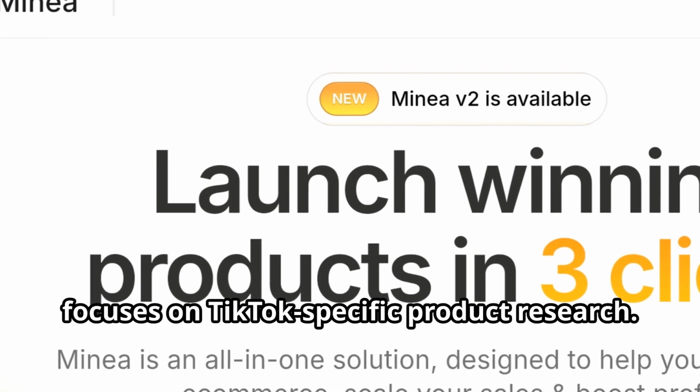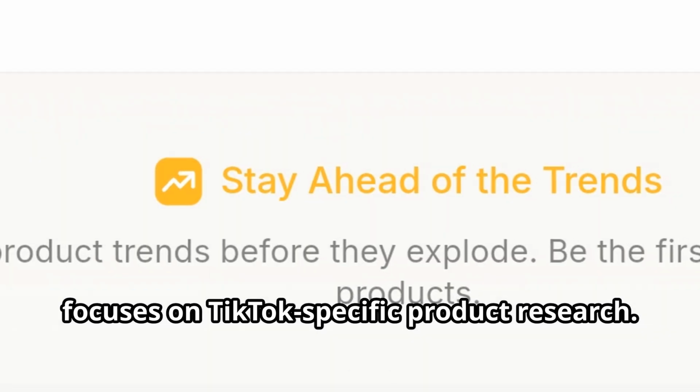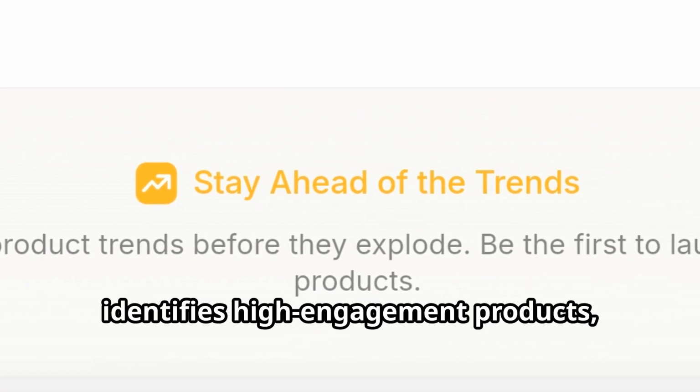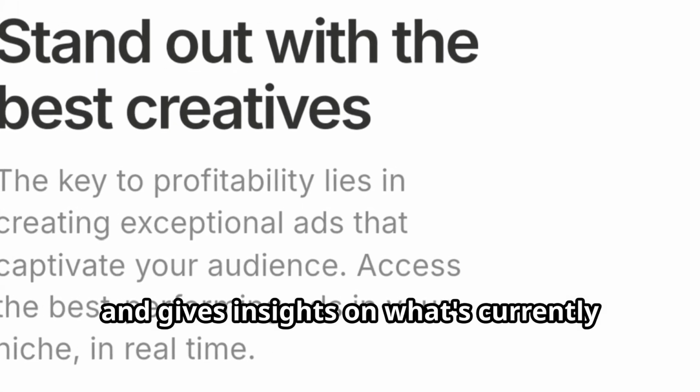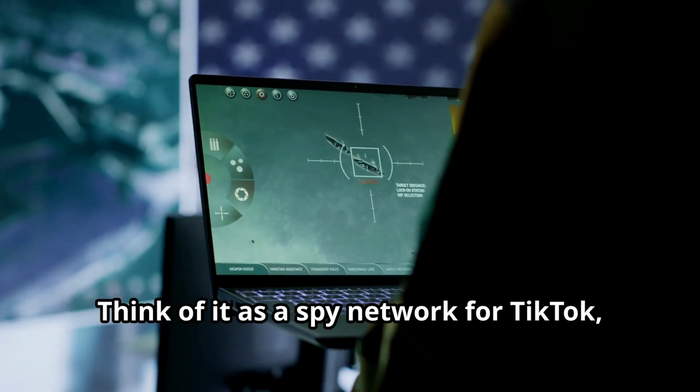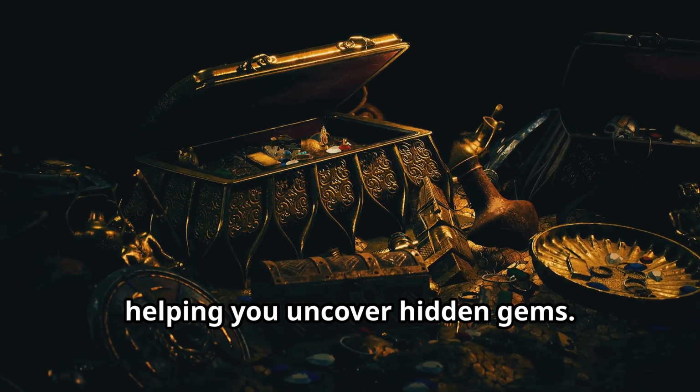Next, tool number 2, Minea. This tool focuses on TikTok-specific product research. It tracks TikTok ads, identifies high-engagement products, and gives insights on what's currently trending with influencers. Think of it as a spy network for TikTok, helping you uncover hidden gems.